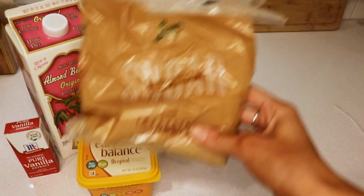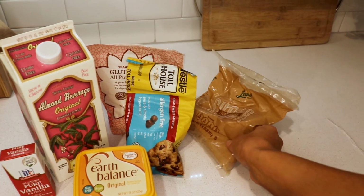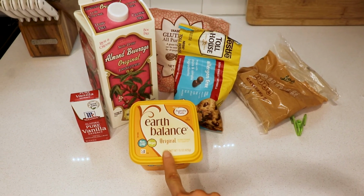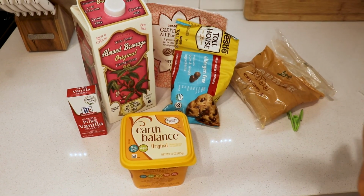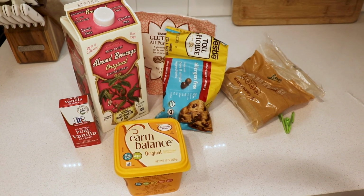And then lastly is some light brown sugar to add a little sweetness to our chocolate chip cookie dough. So the first thing we're gonna do is melt some of this butter, and then we're just gonna measure out each ingredient and put it in a mixing bowl and stir it together. And that's it, we'll have our yummy cookie dough.